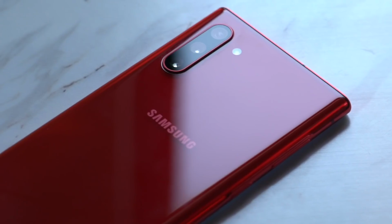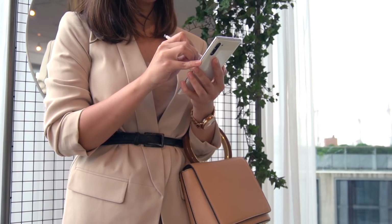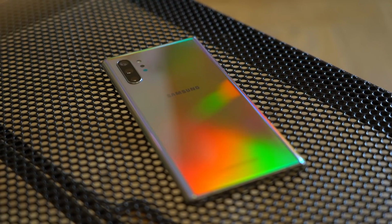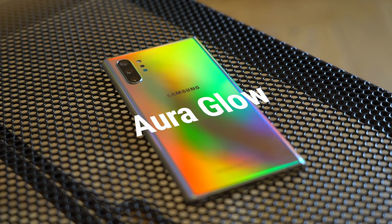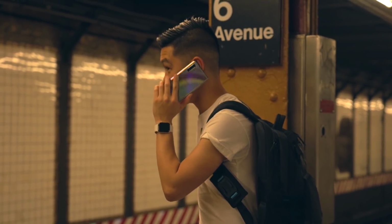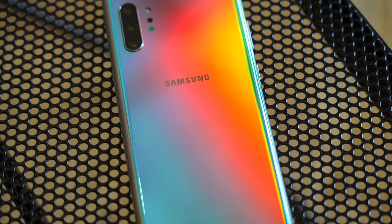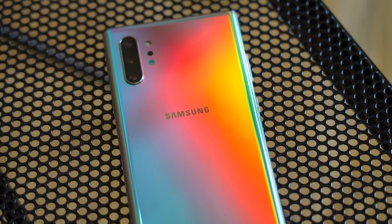Now let's talk about color for a bit. This year there are plenty to choose from. Like regional Pokemon, you can either get blue or red depending on where you live. There's black and white for those who prefer classic neutrals, and then for everyone else who can't decide, why not the entire rainbow? The official name is Aura Glow, with a prismatic finish that refracts light. It's absolutely mesmerizing, but also extremely flashy. I can't stop staring, but I wonder if it will lose its novelty eventually.